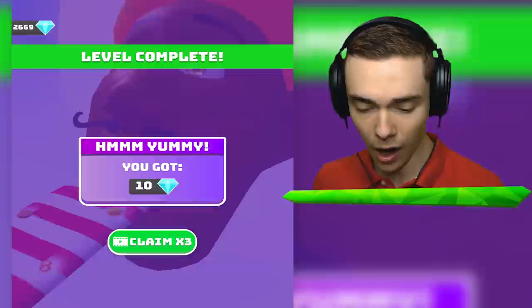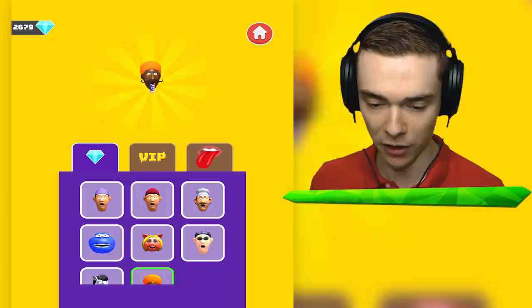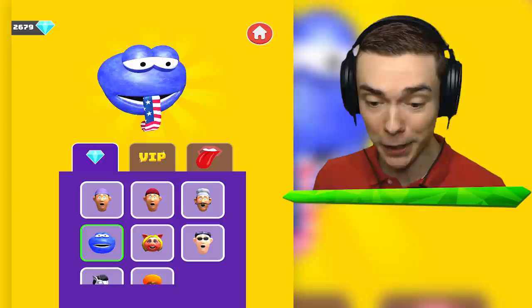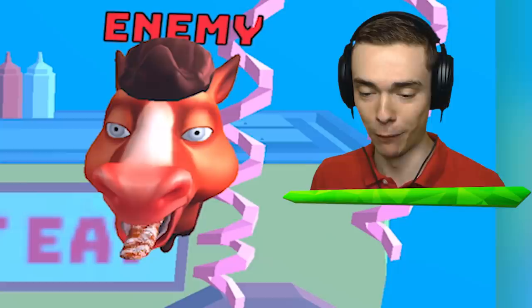Oh my goodness. Oh yes, this is gonna be a little better. Tacos are one of my favorite, and we're gonna go ahead and grab the chef. Oh wait, we're gonna do the cookie monster. He loves the tacos. And we're gonna grab whatever this tongue is. I love it. Look at this big blue dude. Oh my goodness, and we're eating up against a horse.